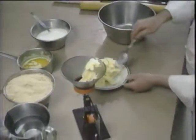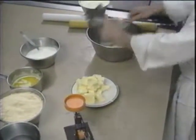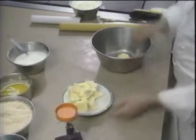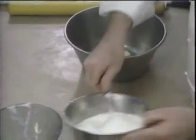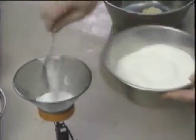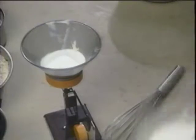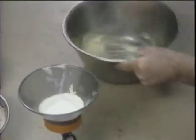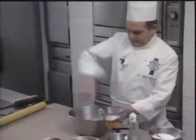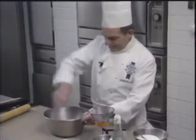To prepare the almond cream, we need 6 tablespoons of unsalted butter, softened, and 6 tablespoons of sugar. In this mixing bowl, the chef is whisking the butter until it is creamy. Then he adds the sugar.